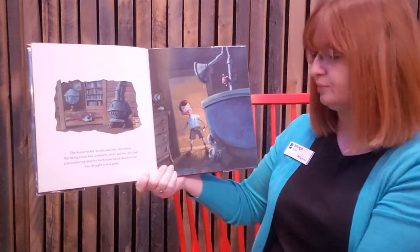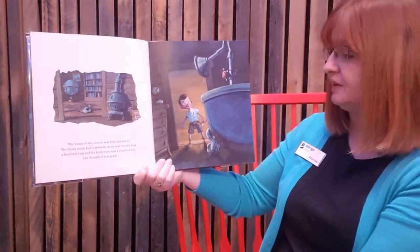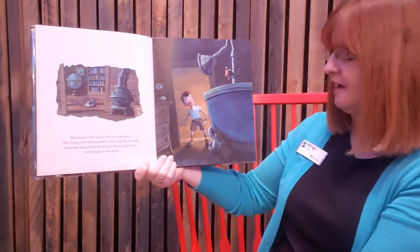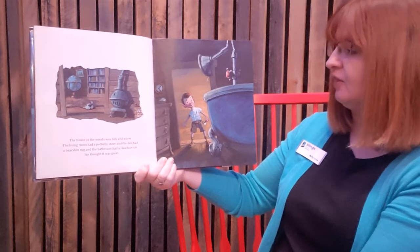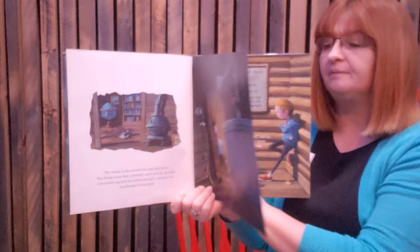The house in the woods was tidy and warm. The living room had a pot-belly stove, and the den had a bearskin rug, and the bathroom had a clawfoot tub. Ian thought it was great.